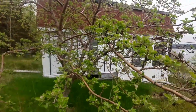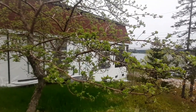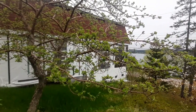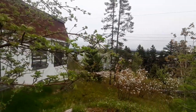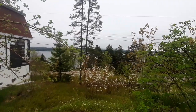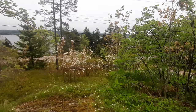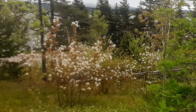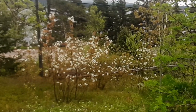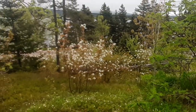So, hopefully we don't have a fungal problem, and we get good apples. Look at this down here. That mass of blossoms you see there, that's several Saskatoon berries, service berry, going from there down to the road. Just a sea of white blossoms.